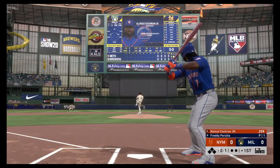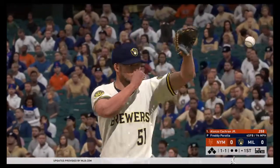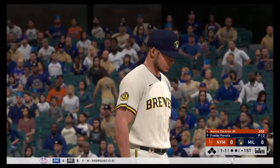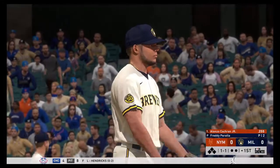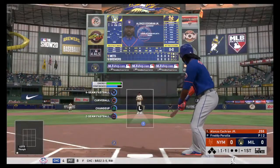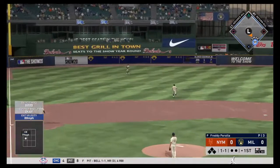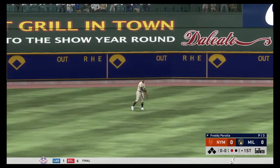The windup and the 0-1. Fastball misses in the dirt as he tried to get him to chase the low one. Hit in the air out to left field. This is gathered in out there by Garcia for the first out.